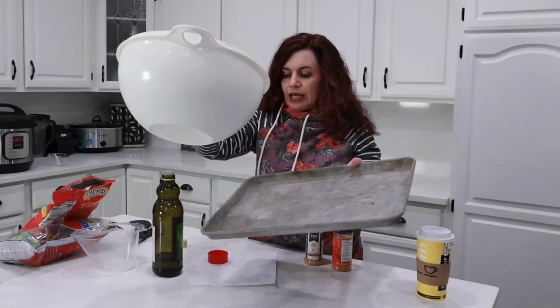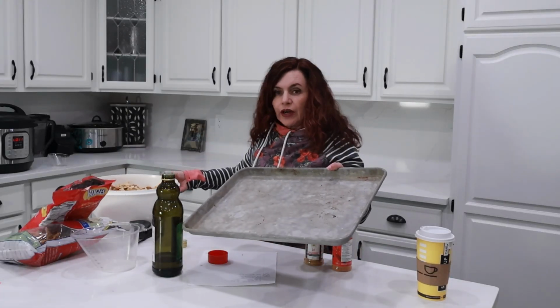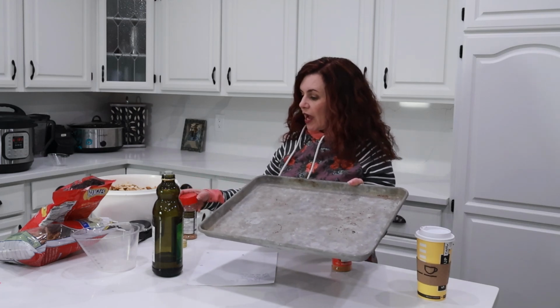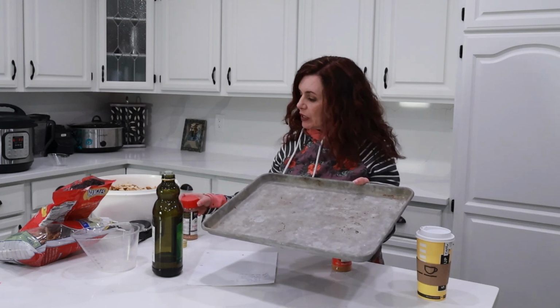Next, you want to put it in a single layer on a baking sheet, and then you're just going to bake it at 200 degrees for an hour. So it's just low and slow.